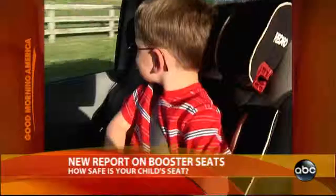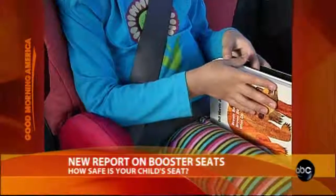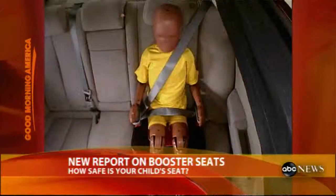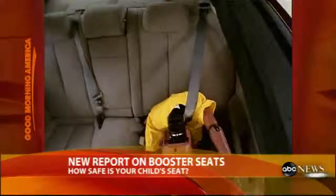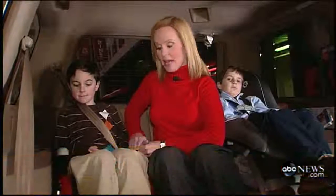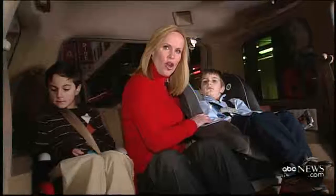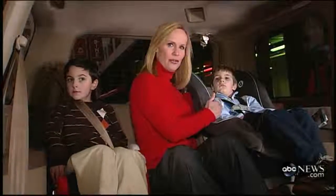Research shows children riding in boosters are 45% less likely to get hurt in a crash than children using seat belts alone. In other words, any seat is better than none at all. And there is one thing that is even safer than the best booster seat, and that is a car seat just like toddlers use, but jumbo-sized for larger kids.